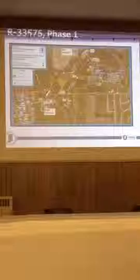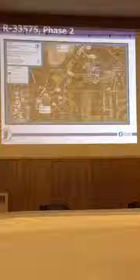So as I mentioned, here's the approximate location of where the boxcar is going to be. There's a drainage tile right now, a legal drain tile that goes through there, that we're going to be putting the structure on top of.